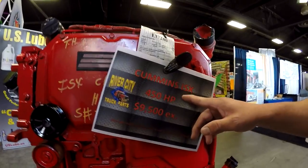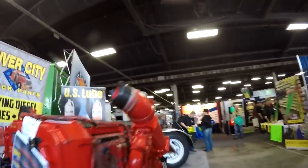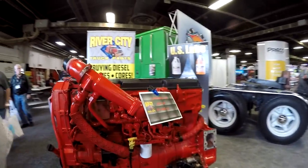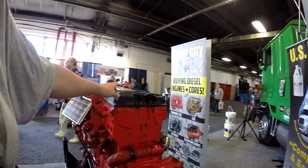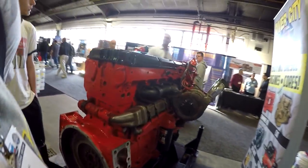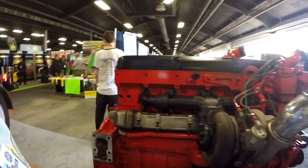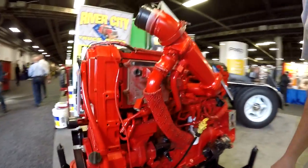All right, and here we got a Cummins ISX 450 horsepower, $9,500. Looks like a used engine as well. This is pretty much exactly like my engine, except mine is a 400 horsepower originally. Mine doesn't have a black top, mine has a red top, but that's usually where the clutch is. This is where the turbo is. I don't know what year this is, but that's definitely a Cummins engine for those of you that have never actually seen one outside the box.